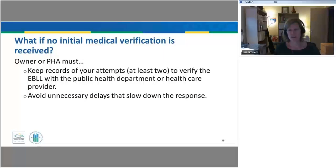On slide 39, we talk about what to do if we can't get verification, if no one responds back to us. You do want to try at least 2 times and have documentation of the attempts that you tried. We want to make sure that you're trying to move as fast as possible, so we don't want any unnecessary delays. And then, like I said, if you were able to verify, keep a copy of the email or the notes from your phone call with the date, name of the persons that you talked to, and the contact information. So that's all number 5.